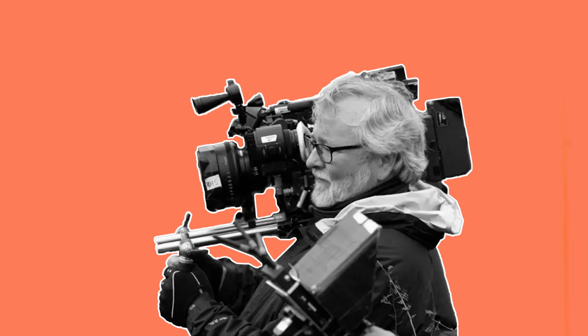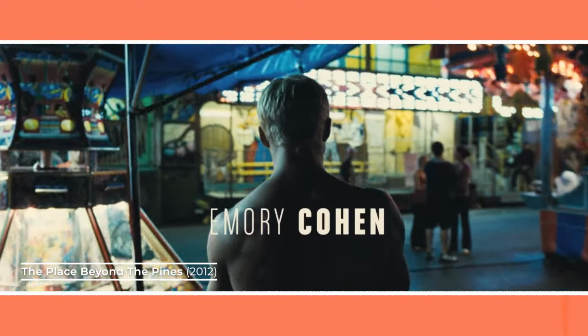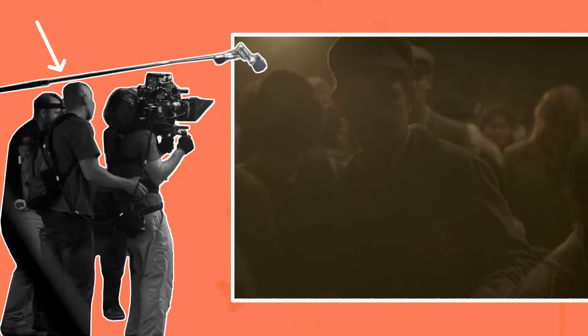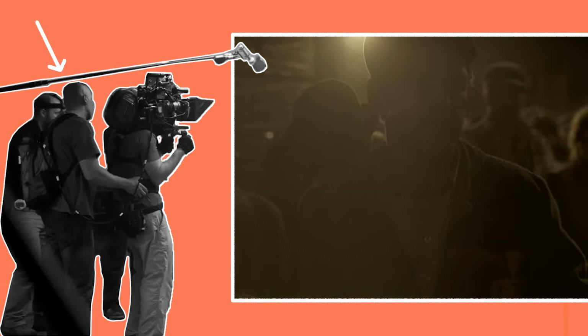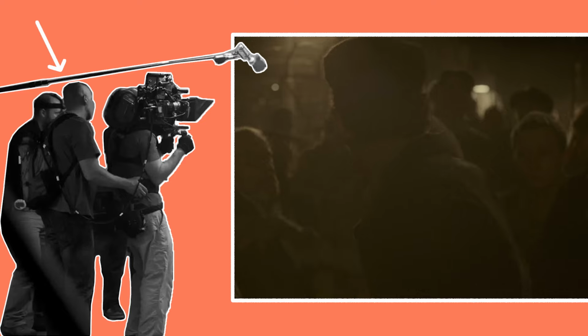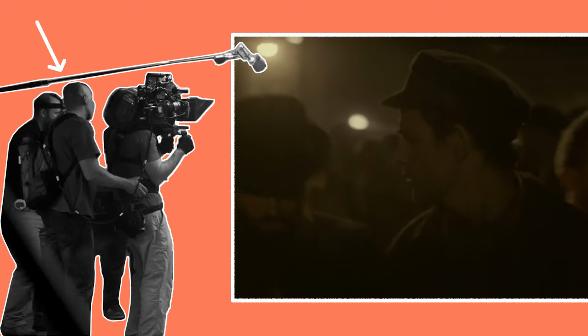The method that requires the least gear is to film the long take handheld, most commonly by balancing it on the shoulder for increased stability, while being supported from behind by a grip to make sure the operator doesn't topple over, trip or hit an object when they are moving backwards.